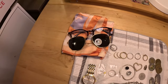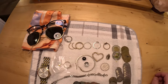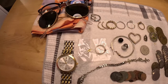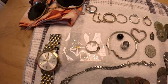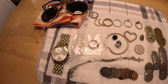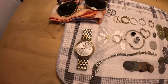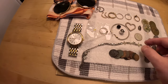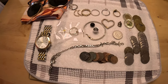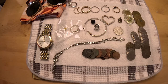Got some sunglasses and regular glasses and a scarf, assortment of bling rings, other pieces of bling jewelry, and a silver ring with a pretty cool little gem in it. The gem popped out while I was cleaning it, unfortunately, so I'll try and get that back in at some point. I just put it in some tape for now. And this pretty decent watch, so that's pretty cool. And the hero of the night for sure was this Louis Vuitton bracelet. I looked up the serial number and it appears to be legit, so that's pretty awesome.